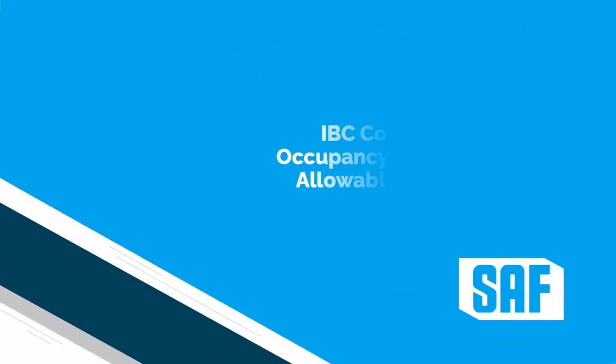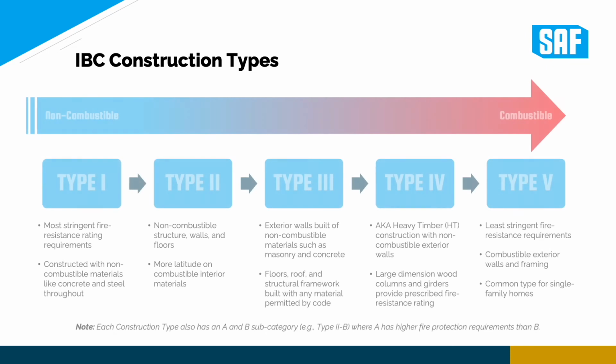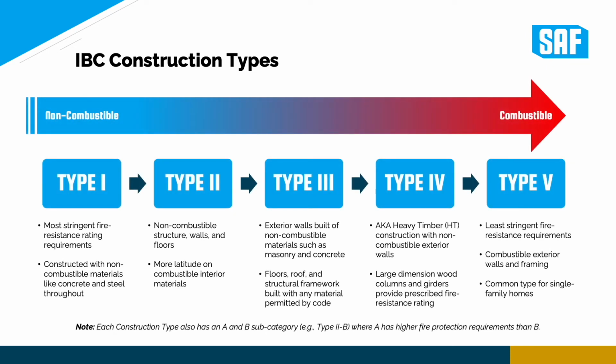To understand when NFPA 285 testing applies, we first need to understand IBC Construction Types, IBC Occupancy Classifications, and building heights that are allowable according to construction type and occupancy classification. The IBC identifies 5 different construction types, 1 to 5, on a scale of increasing combustibility potential, where Type 1 is non-combustible construction and Type 5 is combustible construction.